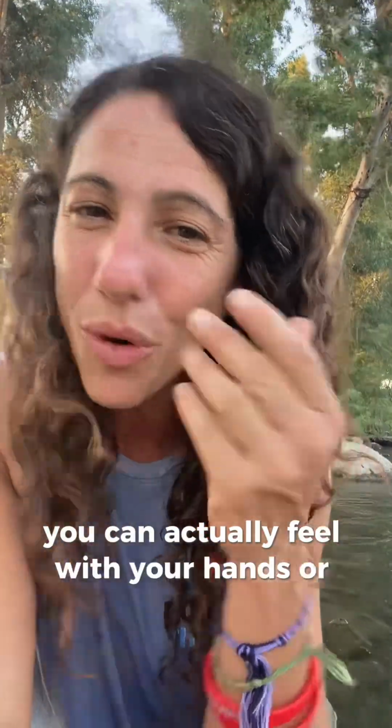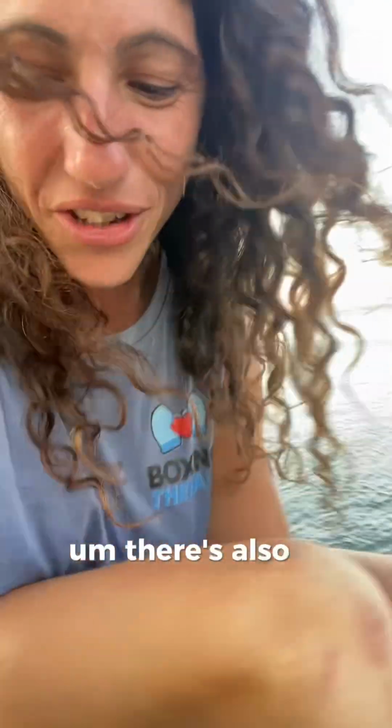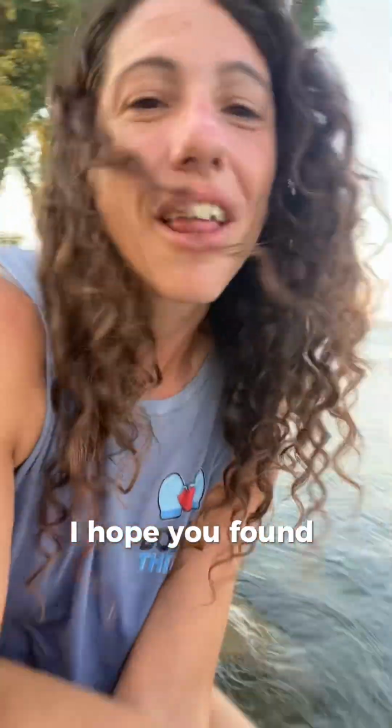Now, continuing on, I invite you to find 3 things that you can touch, that you can actually feel with your hands or part of your body. So you can touch your fingers. Ooh, I already did that. Right now, I'm gonna touch the water because it's here. Ooh, it's really refreshing. There's also a rock. There we go. I hope you found 3 things that you can touch and experience and be really in the moment.